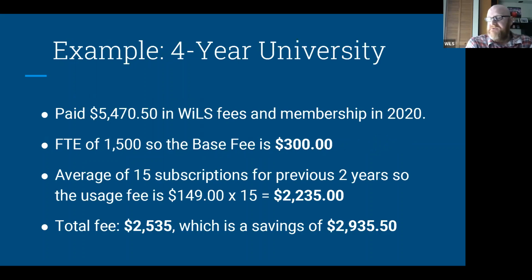So I have 2 examples of how this works. The first example is a 4-year university. The names aren't here, but these are real numbers from a real institution. This library paid WiLS $5,470 in WiLS fees. That includes their $199 and all their percentage add-ons. So in 2020, their total payment to WiLS, not the amount that went to the vendors, but what WiLS kept, was $5,470.